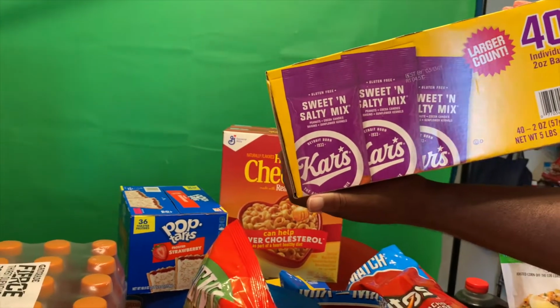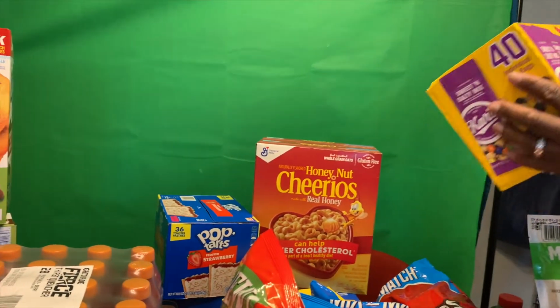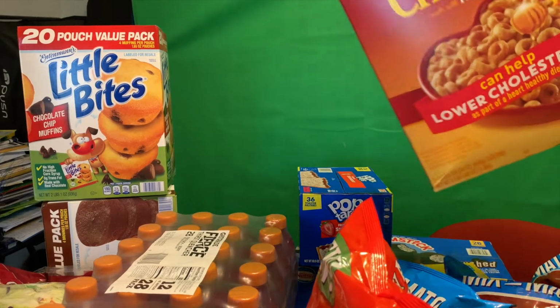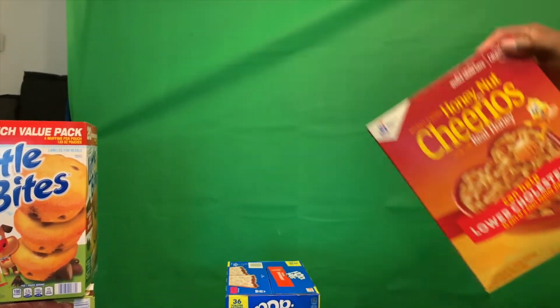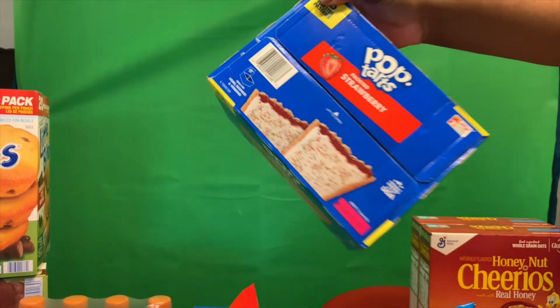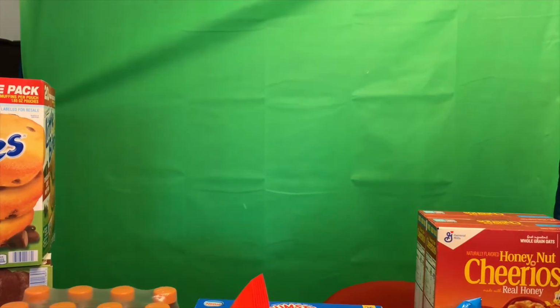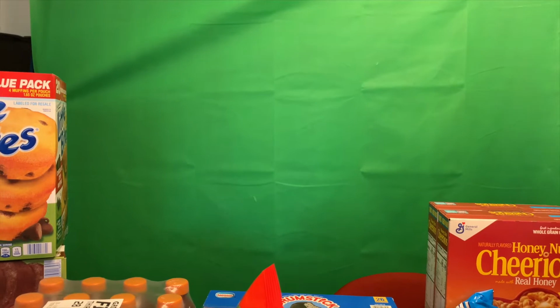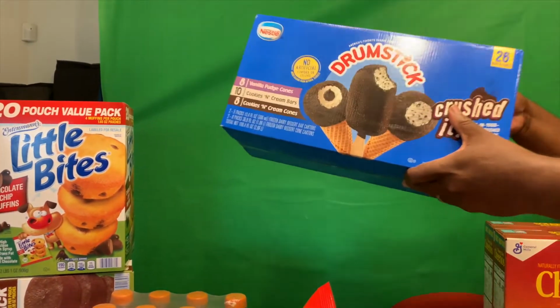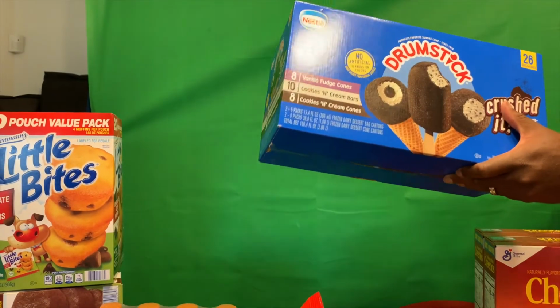Those are for mommy and daddy. Sweet and salty mix. Mm-hmm. These are pretty good, a good grab and go snack. We got the Cheerios. Then we got the Pop-Tarts, strawberry frosted flavor. It's always a good price on those. Mm-hmm. And it couldn't be a summer without drumsticks. Oh yeah, and these were actually on sale, too.